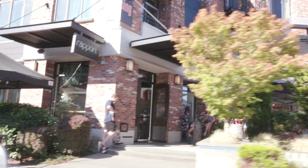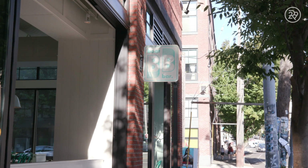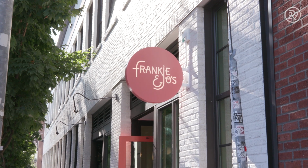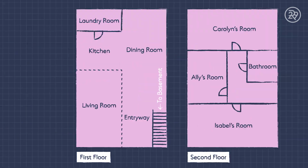Where we are in Cap Hill, we're super lucky because we're walkable from so many different bars, coffee shops, restaurants. One of the highlights is Rapport. It's a 2-minute walk from us and we can go there and get coffee, but our favorite part is they have wine by the tap, so we love to just go there maybe after work one day and grab a glass of rosé. And then there's Boat Bar, which is just a really good spot for seasonal food. And then right next door is Frankie and Joe's, so vegan ice cream. It's really delicious.